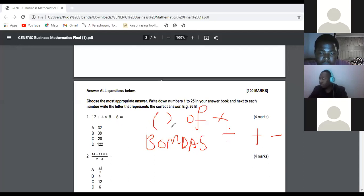Sorry, Kuda. Yes. I think it's BODMAS, not BOMDAS. Okay. Yeah, let me clarify something on that. There are two schools of thought. There are some who say BODMAS. There are some who say BOMDAS. But whether you use BOMDAS or BODMAS, you still get the same answer, because remember, it's only multiplication and division that you are swapping. So it's not much of a difference.